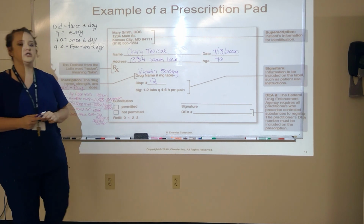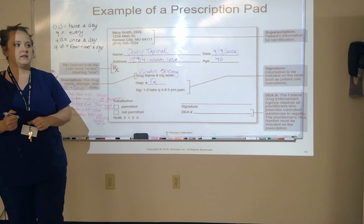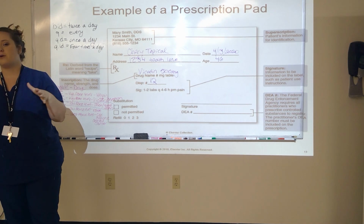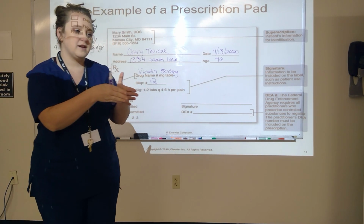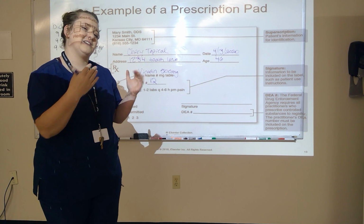So there are generic and brand names. You can get the really nice OxyContin big ones, and then you can get an off-brand. Think of it kind of like your Walmart brand: Lysol is the name brand for disinfectant wipes, but then you can get the Walmart brand disinfectant wipes, right? It's the same thing, it just has a different name on it.